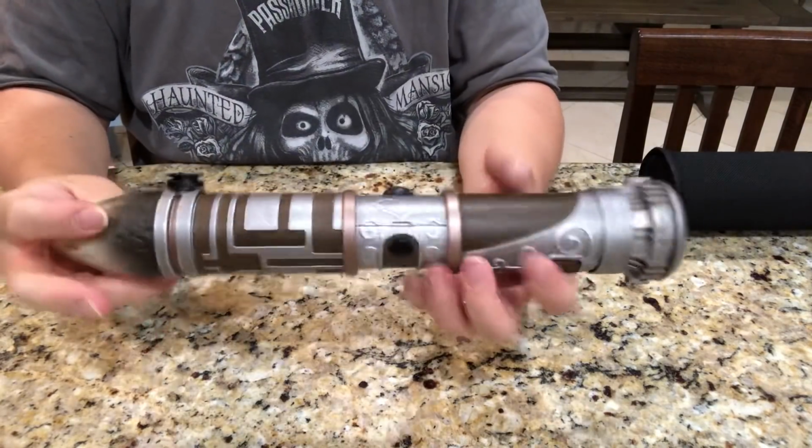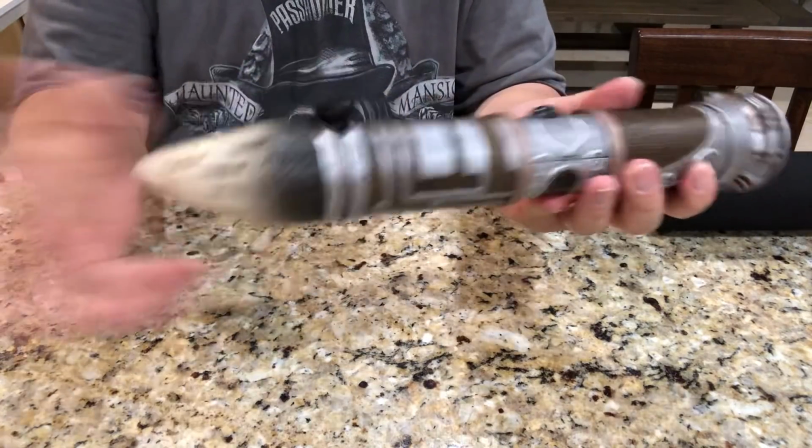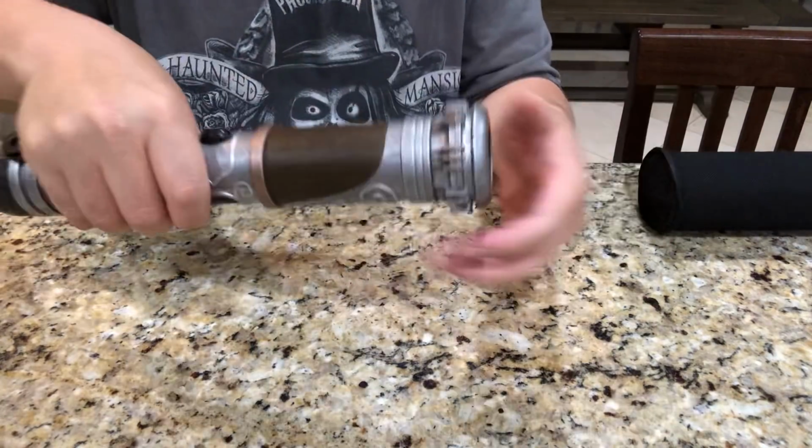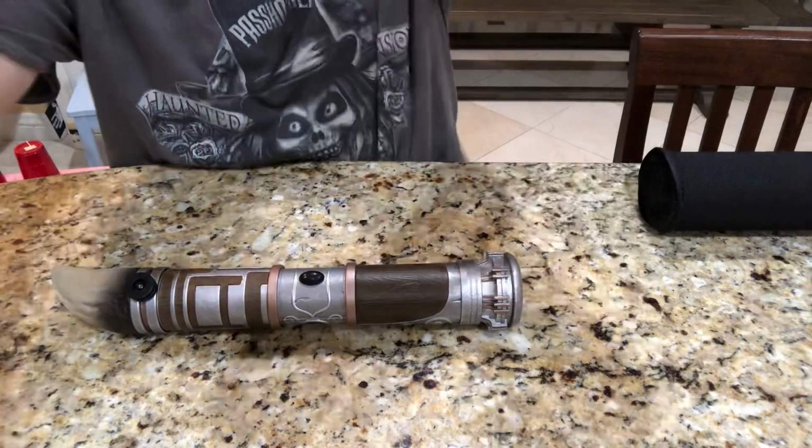There you have it right here, okay? My elemental lightsaber, so to speak, with a rancor tooth. Very nice. And then I'm going to put this back up.